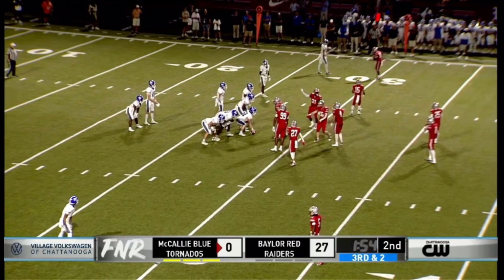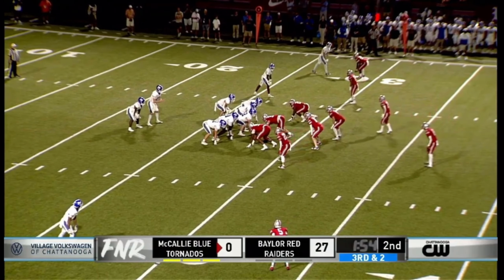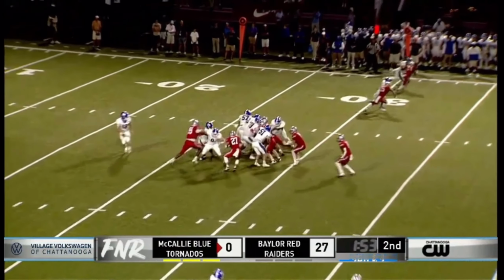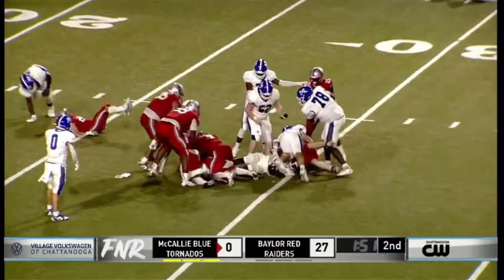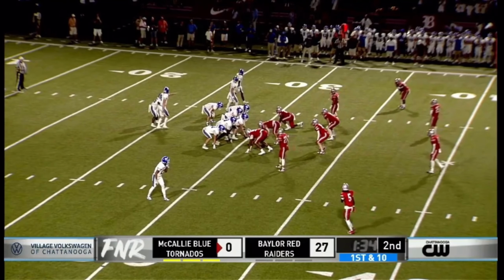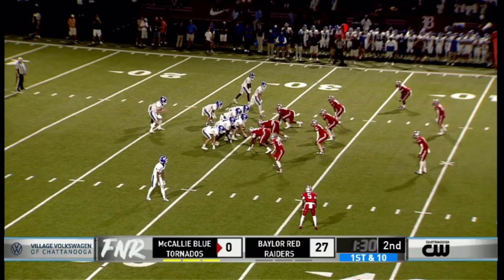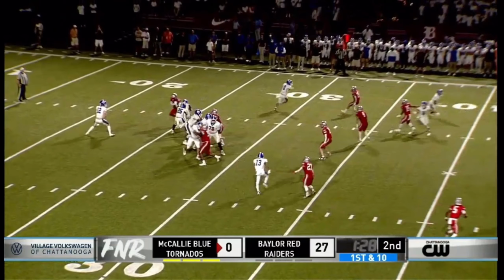Theodore is matched up on Velade down at the bottom of your screen, and he's given Velade a little bit of a cushion. But he's shown he's got a quick break on the ball. Here's the give. Driving out to the 30-yard line. McCallie's lone loss was to Gadsden County, Florida. A 4-point loss to a team from Florida.